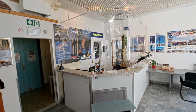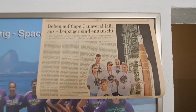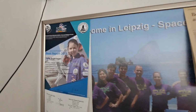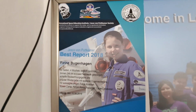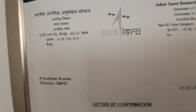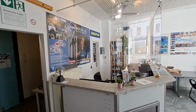Okay, so we are in the reception of the Space Hotel, where you see our rockets again, and when you look here then you see our travel to the Artemis launch, and behind this there are the Spacetroopers with another spaceship and the Sugarloaf. Here you see Verena. She was the winning pilot of 2019, and now she is in Florida and learns air and space flight. Here you see our collaboration contract with ISRO, the Indian space flight, and offshore a lot of other things. This is our wall, and here is the reception.